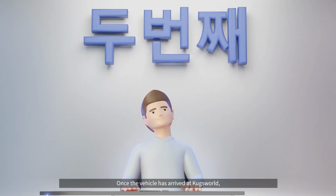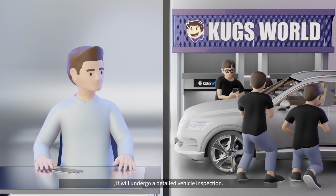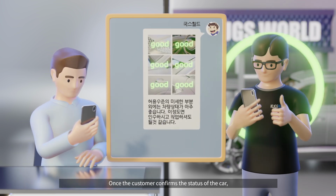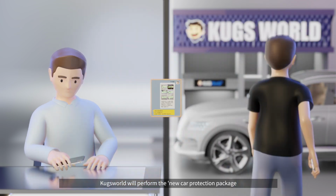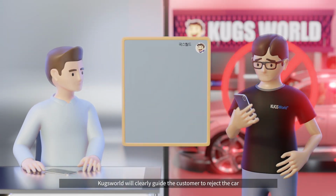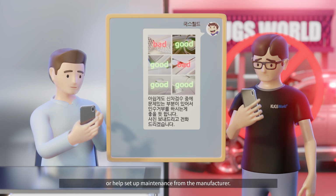Second, once the vehicle has arrived at KUGS World, it will undergo a detailed vehicle inspection. KUGS World will send the inspection pictures to the customer. Once the customer confirms the status of the car, KUGS World will perform the new car protection package installation with the agreed options. If there are any problems or issues with the car, KUGS World will clearly guide the customer to reject the car or help set up maintenance from the manufacturer.